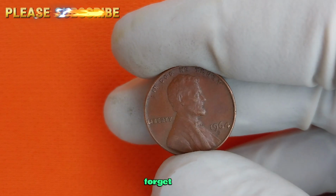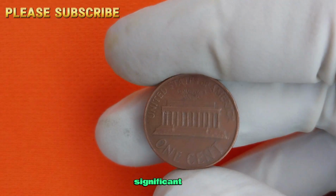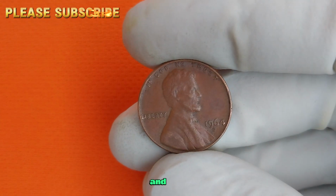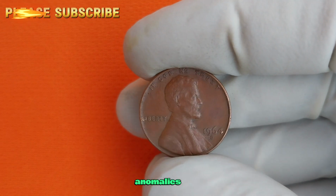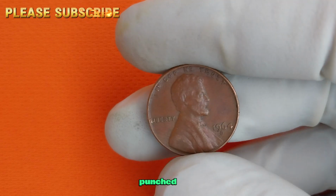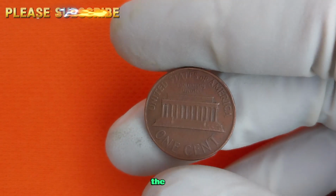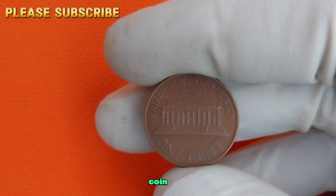Let's not forget human error and transition years. The early 1960s were a time of significant shifts in the minting process. New machinery was being introduced, and the responsibilities for certain steps were transitioning between manual and automated methods. This transitional period created an environment ripe for anomalies. Dies were reused, repolished, and in some cases, misaligned or mispunched, leading to a spectrum of error coins. For the 1964D Liberty 1 cent, each layer of imperfection, be it in the mint mark, the date, the lettering, or the metal, adds a piece to the puzzle that turns an ordinary coin into a collector's dream.